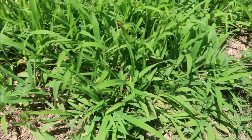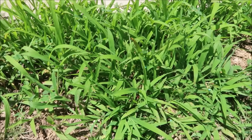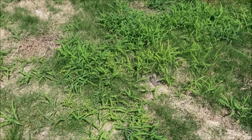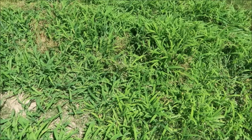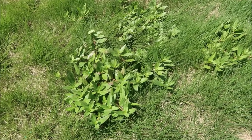This is crabgrass. Again, when the seed heads pop up, they become even easier to tell apart. But there's a lot of crabgrass you can see in this lawn. More crabgrass. Pretty good example of the Virginia buttonweed that we looked at earlier.